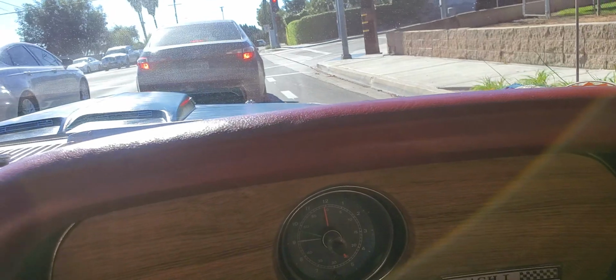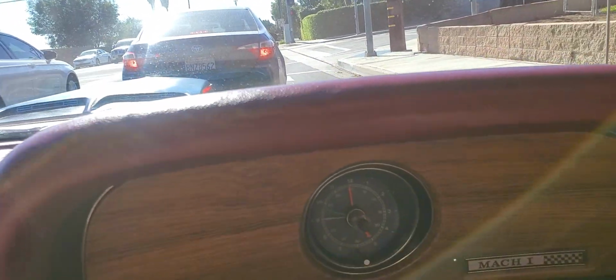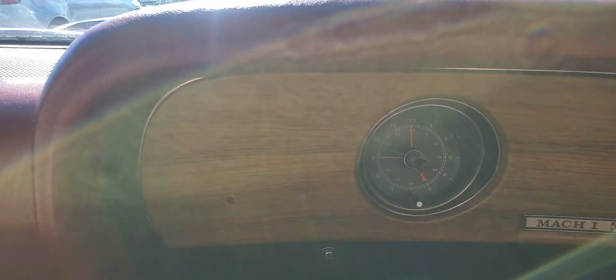Trans feels good. Yeah. Power steering's nice. You said you have a new hose for the power steering? I do.